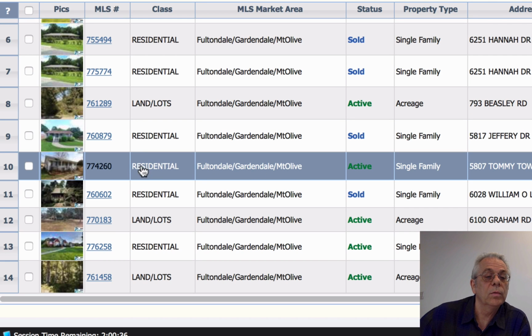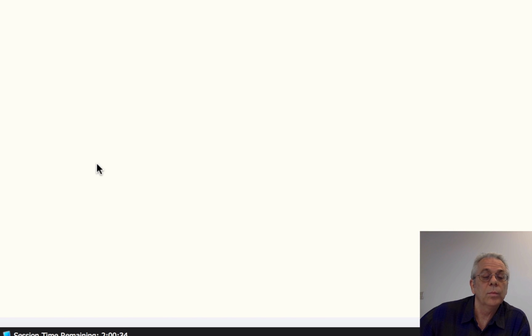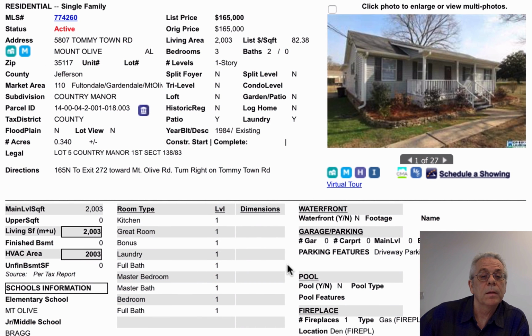Tommytown is right around the corner from where I am. Oh, actually, I've passed this one to go to my house. This is on a quarter. Really, this is on a busy intersection. They just listed this recently for 165. All right, this is good though. This is on crawl space. It's 250 square foot larger. I'm almost 1,800, so a couple hundred square foot larger for 165.